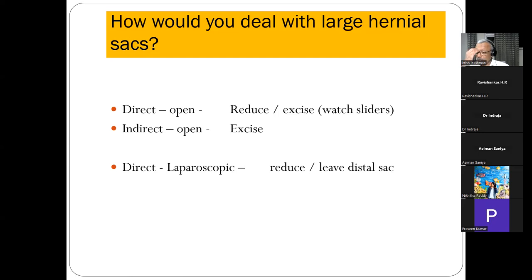You can cut it off at the neck. There's nothing wrong in that. You can cut it off at the neck and leave the distal sac. And indirect laparoscopic also, if it's a large sac, you can leave the distal sac and just cut it off at the neck and close it with a mesh.